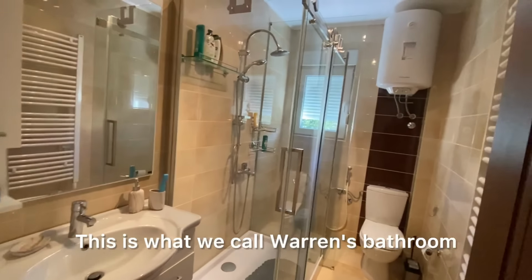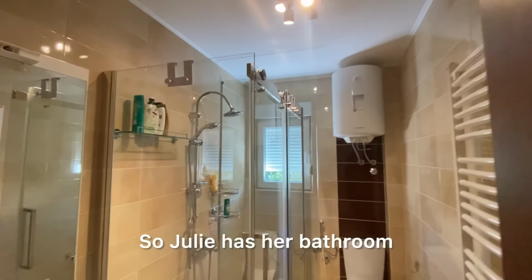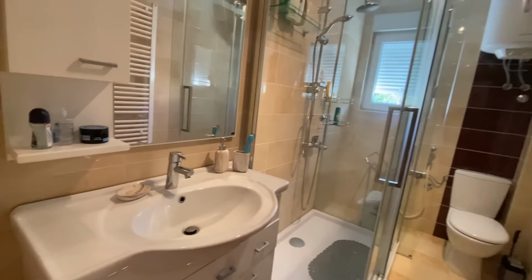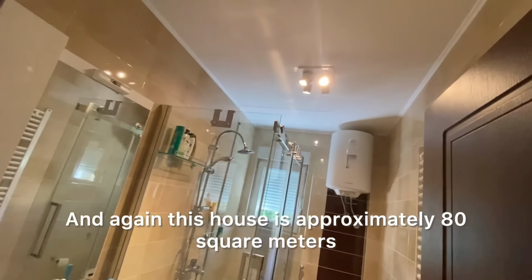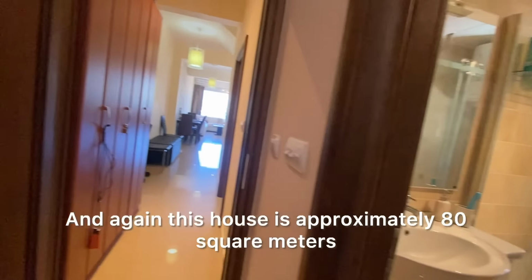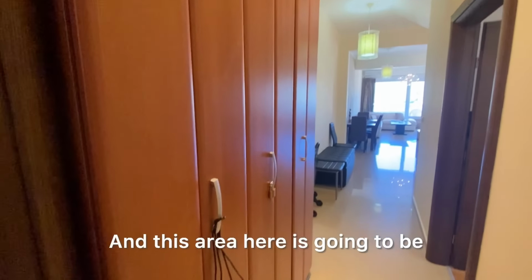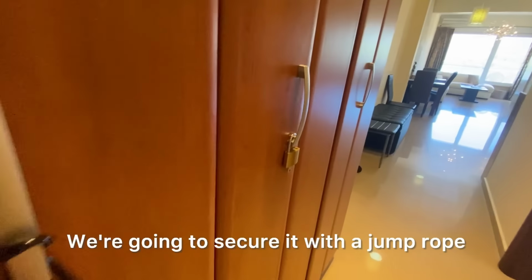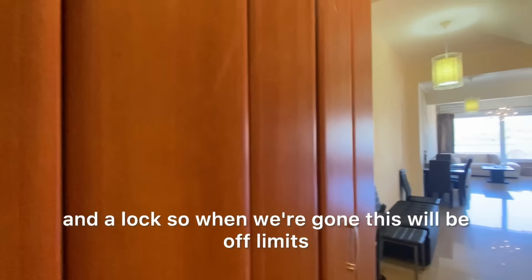This is what we call Warren's bathroom. So Julie has her bathroom. This is my bathroom. And again, this house is approximately 80 square meters. Yes. And this area here is going to be where we store our stuff. We're going to secure it with a jump rope and a lock. So when we're gone, this will be off limits.